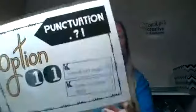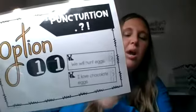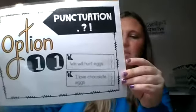All right, my next center is punctuation, and it has complete sentences. Some of the sentences are like beginning kindergarten, middle kindergarten, and then some of them I made towards first grade. I kind of mixed them up. And so you'll have predictable, where you have like the sight words I and we and see, but then I have some harder words in there as well. But it's still focusing on the punctuation, and they'll have to clip period, question mark, or an exclamation mark at the end of the sentence.